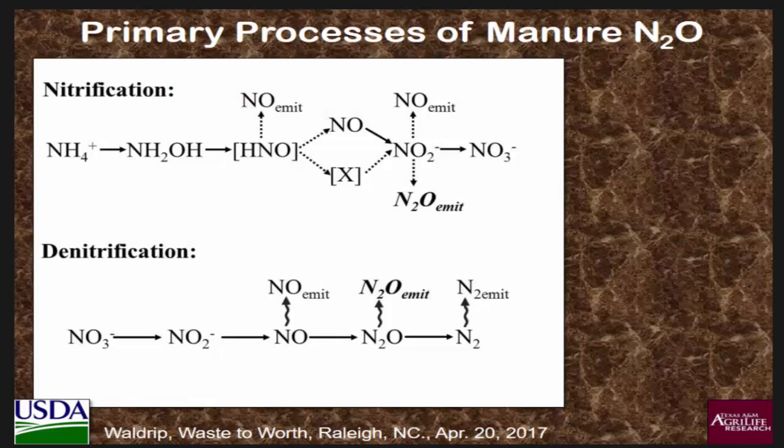So how is this nitrous oxide being produced? We know from studies on soil that there's a gajillion ways nitrous oxide can be produced, and there's a lot of different reactions that are involved with it. But we also think that most of the manure nitrous oxide is produced by either nitrification, where ammonium is converted into nitrate and you get nitrous oxide emitted as a byproduct, or denitrification, where nitrate is converted to dinitrogen gas and nitrous oxide is emitted as a byproduct as well.